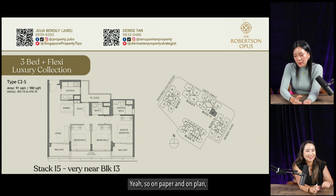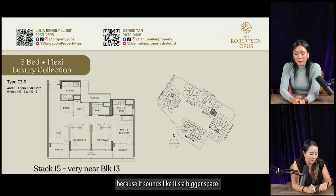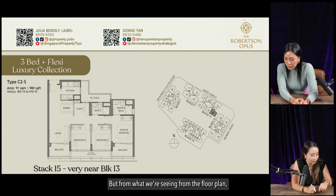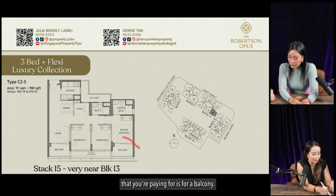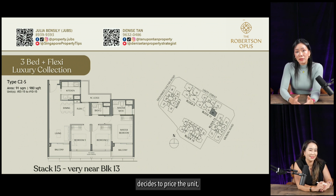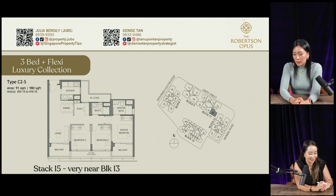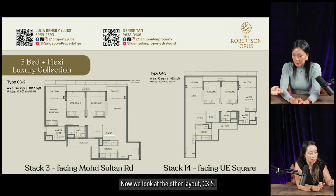Yeah, so on paper and on plan, 980 square feet sounds great because it sounds like it's a bigger space. But from what we're seeing from the floor plan, it looks like the additional space that you're paying for is for a balcony. So depending on how the developer decides to price the unit, the balcony might cost you about $100,000 to $200,000. Yeah. Now we look at the other layout, C3S.